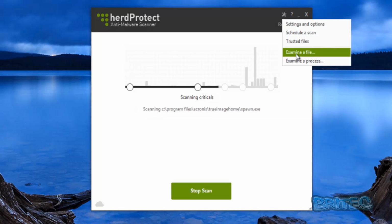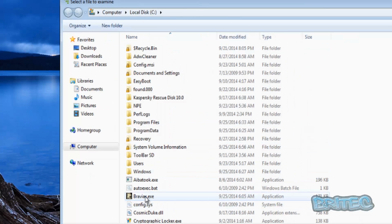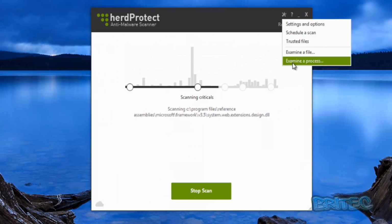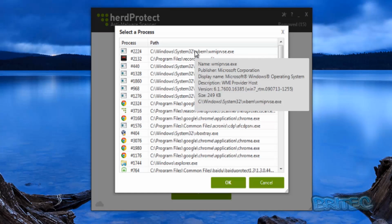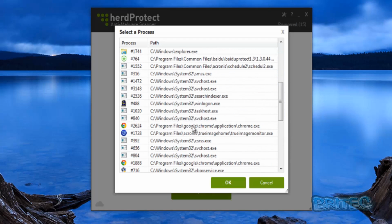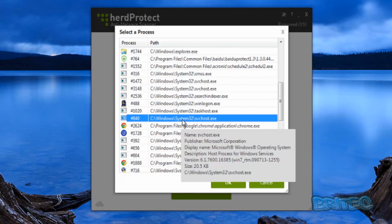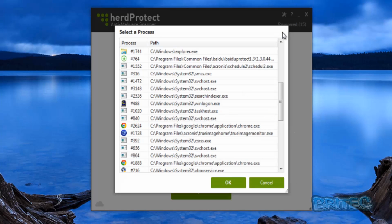There's also examine a file, and this will examine one particular file that you want to upload to it. A little bit like VirusTotal, and it's going to check that file against 68 antivirus programs. We've also got examine a process, and these would be if malware or viruses are running on your system, and you can detect it. Say for instance this was a suspicious file, you could actually click that and it will send it straight up and scan that against 68 antivirus programs, and that's what that process scanner is there for.